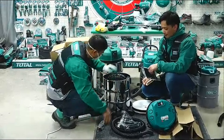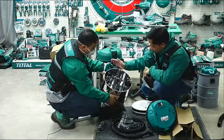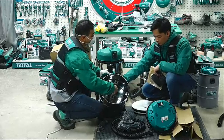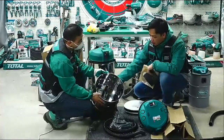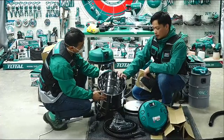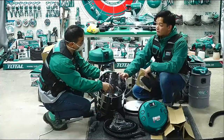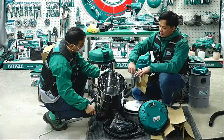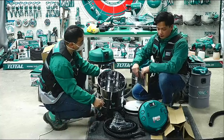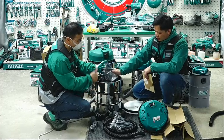So now the drum is empty. I think why we use stainless steel? Because if you touch water, normal iron will rust. Also, it means we can use this to clean with water, wet working, even suctioning the water, not only for dry dust. So it's wet and dry work, it's a double version.